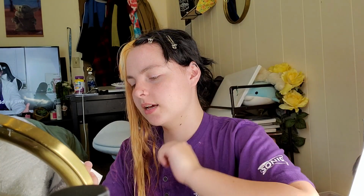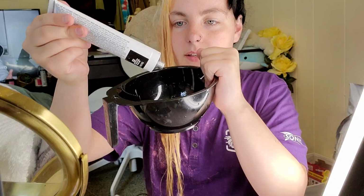So I got the 9A940 Pale Ash Blonde, and this is permanent color. I will be mixing this with the 20 volume developer that I was using yesterday. Oh, it's like clear.